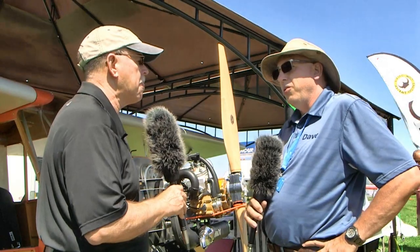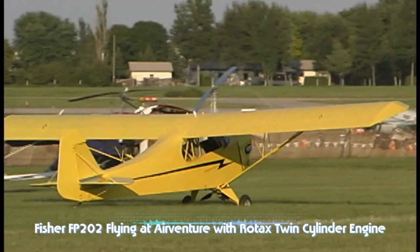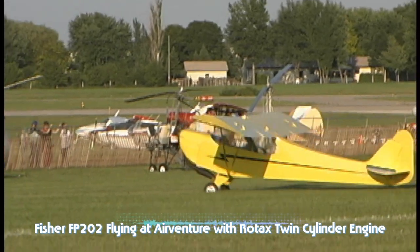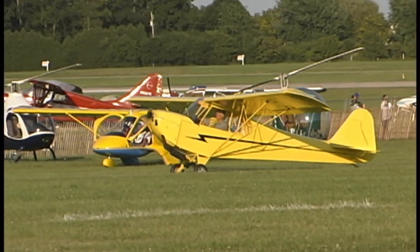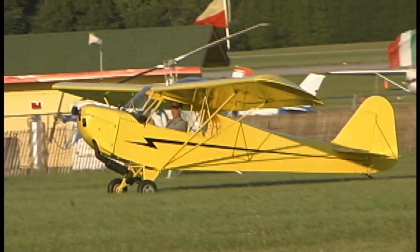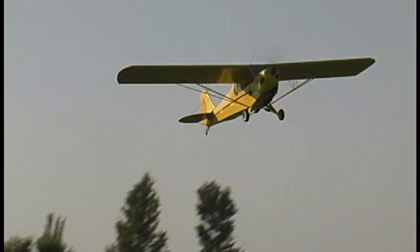The Koala fits into the Part 103 class. The empty weight has to be below 254 pounds, and it has performance parameters. You can't fly faster than 63 miles per hour and whatnot, but we fit squarely into that. Now, we make microlight airplanes that fly within the ultralight category, and I think a lot of people look at our airplanes and they're surprised that we are ultralights.